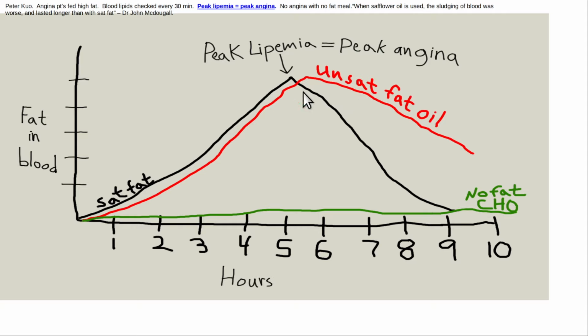prolonged blood sludging. And the workers in the lab wanted to go home. They started at 8, 9 o'clock in the morning, and these patients were still having blood sludge. They checked their blood lipids every 30 minutes with blood draws so they could see that the symptoms corresponded to peak lipemia. And you just had a more sustained plateau-like peak lipemia with the omega-6 cooking oil.